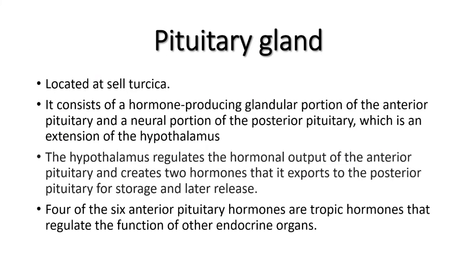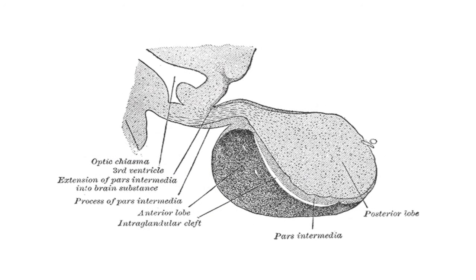Pituitary gland. It is located at the sella turcica. It consists of a hormone-producing glandular portion, the anterior pituitary, and a neural portion, the posterior pituitary, which is an extension of the hypothalamus. The hypothalamus regulates the hormonal output of the anterior pituitary and creates two hormones that it exports to the posterior pituitary for storage and later release.